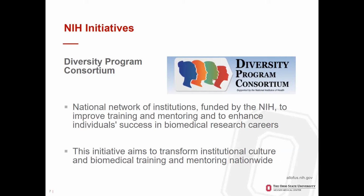It does consist of students, faculty, staff, and leaders from many disciplines and institutions that are all aimed at enhancing diversity in the biomedical workforce. And ultimately, these efforts should help to engage a more diverse field of individuals in biomedical research careers.